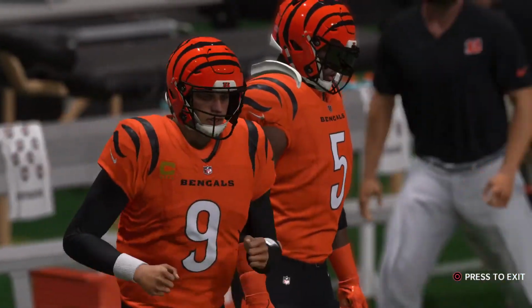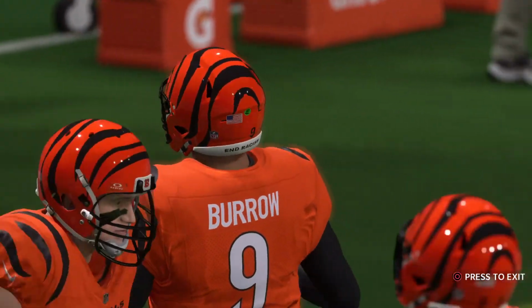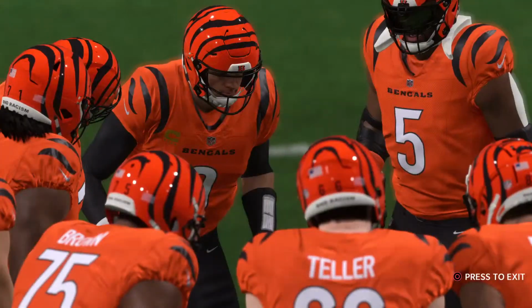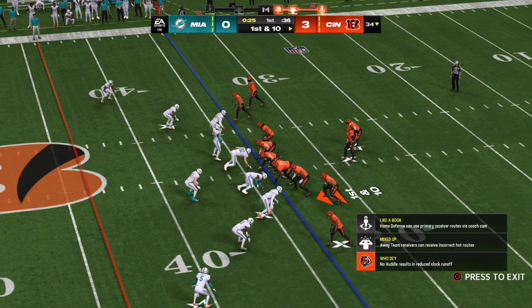Yeah, he's just been kind of laying these passes out there. He's kind of been floating them a little bit. He's got to be more decisive in his reads and definitely more decisive in throwing the ball. Rifle it in there every now and then. From the 34 now, here's first and 10.